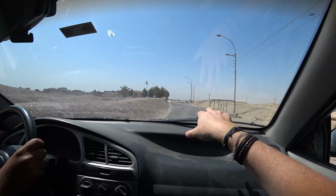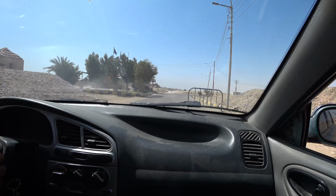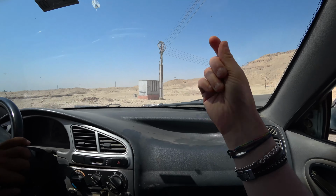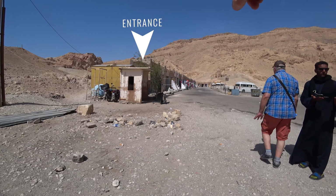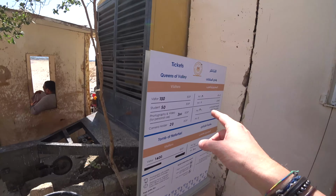Okay, we just arrived in the Queen's Valley, where the Nefertari tomb is on the right. Nefertari tomb is so expensive. So the Nefertari tomb is here at the entrance. There are a lot of shops and a ticket office first. The Valley of the Queens.